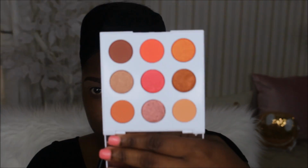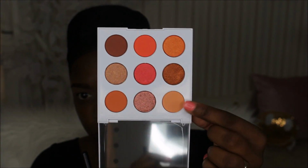I didn't set my eyeshadow base today, and I gotta tell you, I see a lot of people doing this, but I'm really not a fan of applying my eyeshadow on a tacky base, so I think I'll just set mine. Now I'm going into the Soul palette, and I'm going to take this kind of tannish brown shade, and I'm going to place this right on top of my transition color.